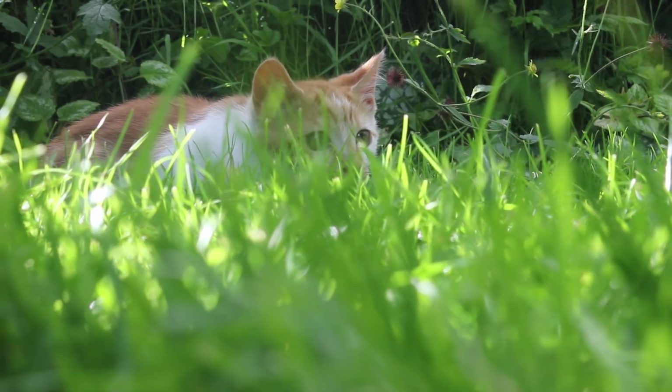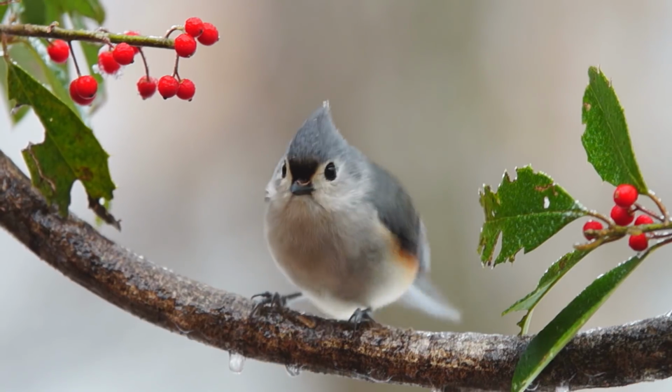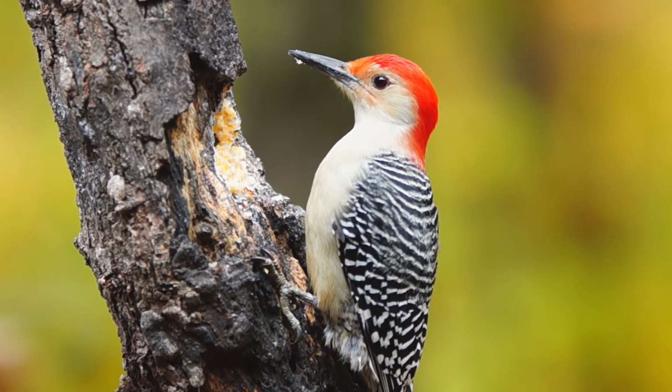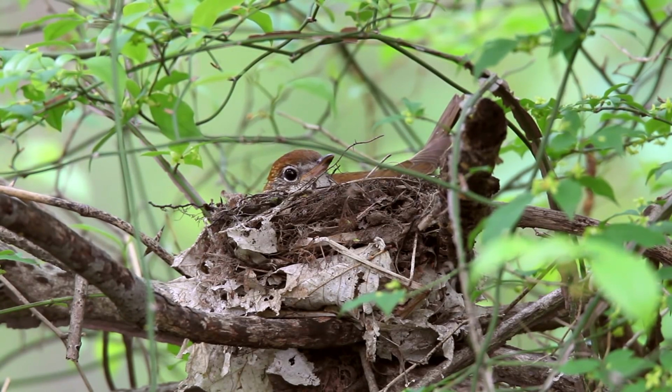It's not about keeping your cat happy, it's about keeping the native wildlife healthy. And our domestic cats are not part of this native wildlife. So it can be frustrating.